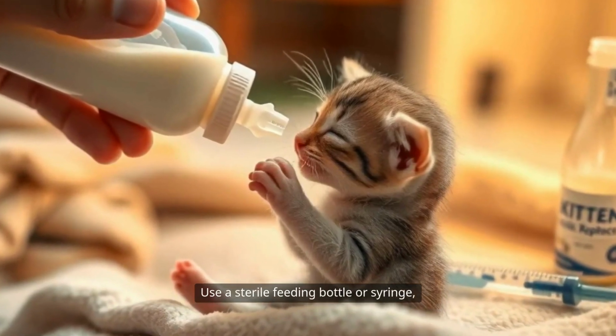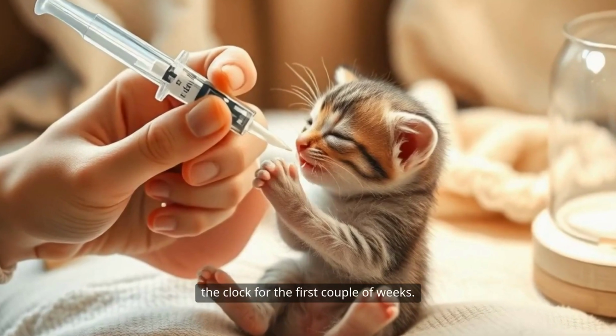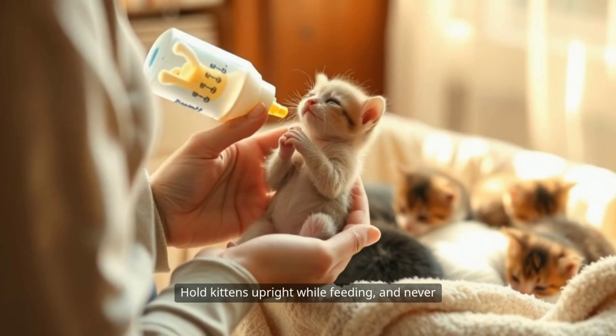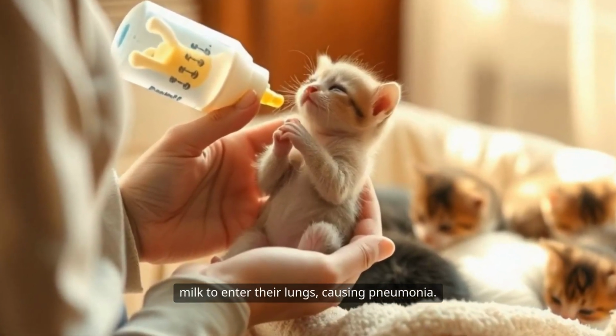Use a sterile feeding bottle or syringe, feeding every 2 to 3 hours around the clock for the first couple of weeks. Hold kittens upright while feeding, and never feed them on their backs, as this can allow milk to enter their lungs, causing pneumonia.